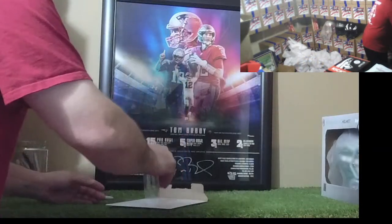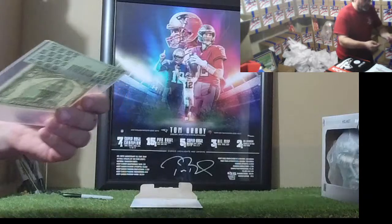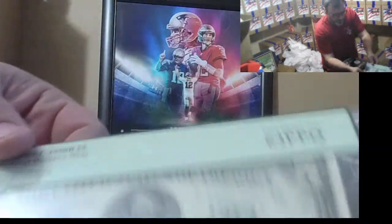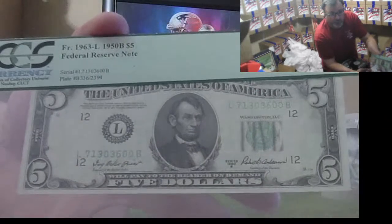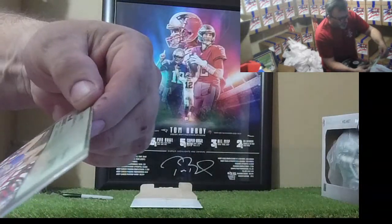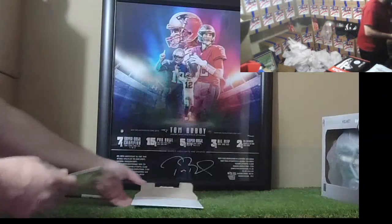Slid up the grading card. It is a 9. I don't understand this part. It says 1963, but then it says 1950. It is a 1950 $5 bill. And it moved around in there, so I'll get it to come down. 1950, $5 Federal Reserve note. Graded 64, choice, very fine choice. It's decent. So that is going no big money. No big hits, no headliner hits.